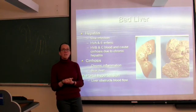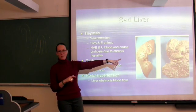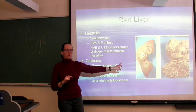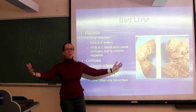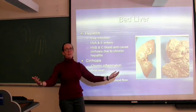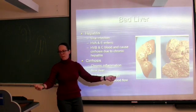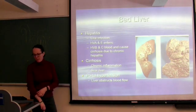If you eat tons and tons and tons of fatty foods, you can make your liver look like that if you become grossly obese. And I don't mean gross, disgusting. Grossly obese is an actual term for people who are morbidly obese. I think they've changed it to morbidly obese at this point. Okay? All right? So cirrhosis.